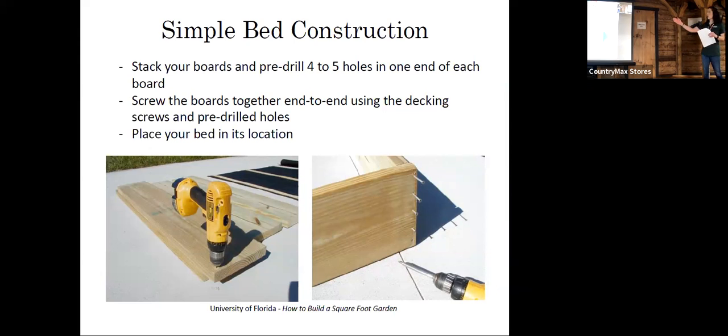And so the board that's pre-drilled, you would butt it up to the end of the board that is not pre-drilled, screw it together, line the end of that pre-drilled board up to the end that's not pre-drilled, drill it together until your bed is completed. And I have a better photo in the next slide.